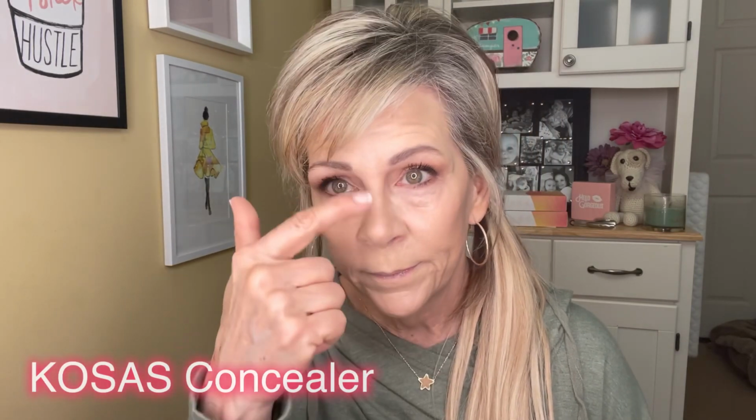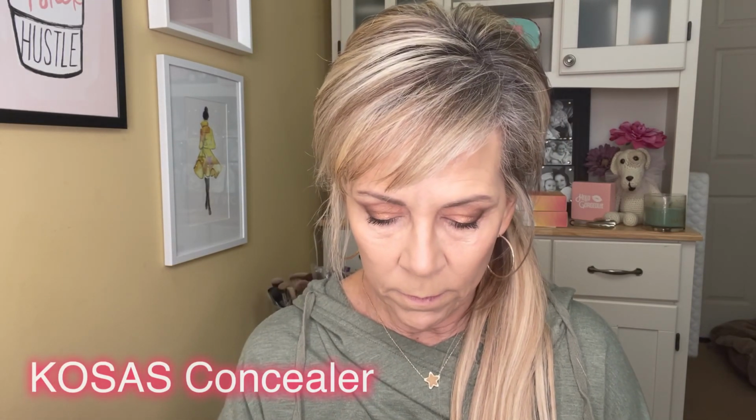Now I got to do my nose. And I am going to come in and add some light through my nose to give it a little brightness there. I really don't need a whole lot, but we're going to use Kosas, which is what I used under my eyes here, so it'll all be kind of the same. Now I already put some up there, so I'm just going to bring it right through here like that.